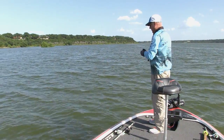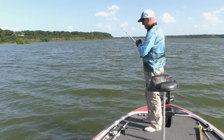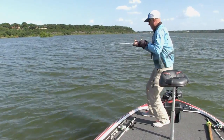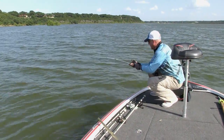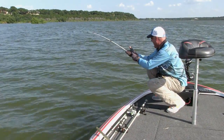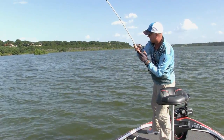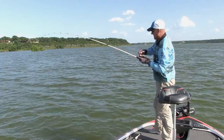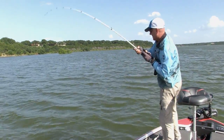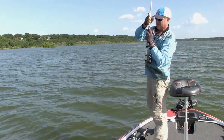Drop it to the bottom, click that reel into gear, crank it 4 or 5 times, let it go back down to the bottom. Crank it 4 or 5 times. Got him. There he is. Oh, he's stripping drag. He's stripping my drag. Oh, baby. Look at that. I've got 12-pound test Stren original line on here. Some of these fish, I don't know how big the biggest one might be, and I've got the drag set kind of light on my lures.